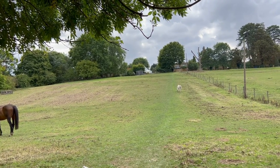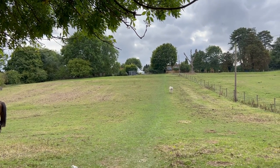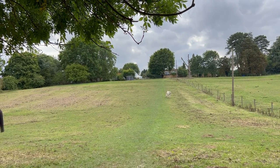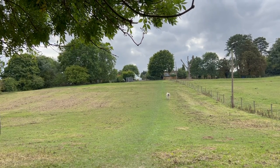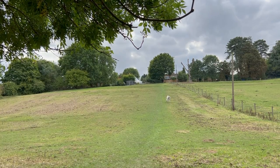Fantastic. I keep saying fantastic, but it is. It's got horses in here now. It is a footpath. You can go up to the village, and one day I will. There's a nice pub up there, the Royal Oak. I'll have a little walk down here one day and grab a drink, maybe a bite to eat. Yeah, it's very fond memories.